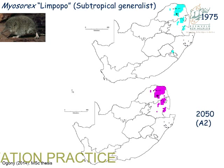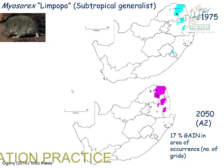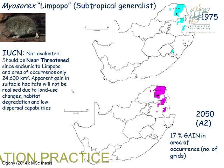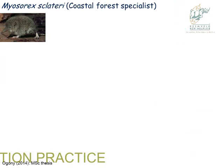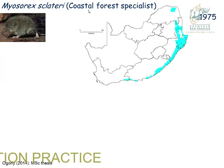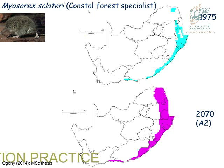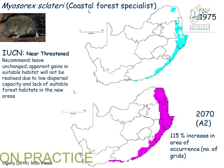It's endemic to Limpopo, and we don't see much change, even perhaps a gain. Remember, it's subtropically located, but why this should increase in its range is not very clear. Currently, it's not evaluated, but it should probably be flagged as near threatened. This coastal forest specialist, Myosorex sclateri from Zululand, Maputaland, the models will tell us it's a subtropical species, its range will increase. Of course it won't, because these things have very low dispersal capabilities, so that supposed increase won't happen. It's currently near threatened, it's endemic to KwaZulu-Natal, and these apparent gains in suitable habitat are not going to be realized, and as we've seen, a lot of the habitat is being transformed.